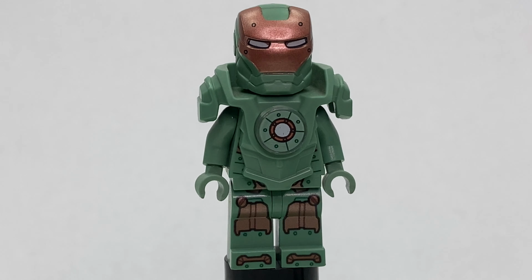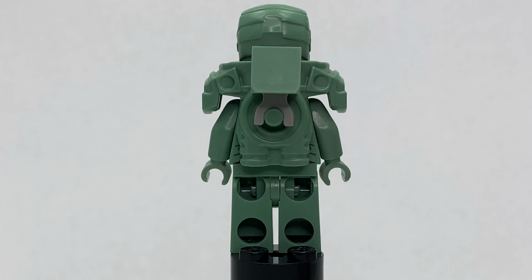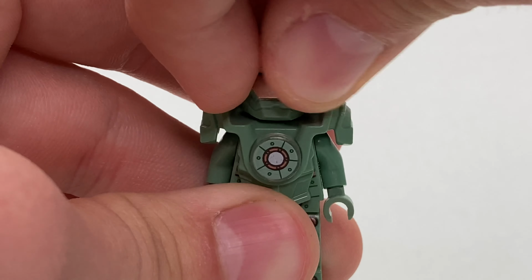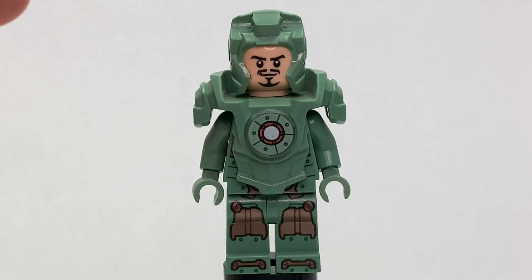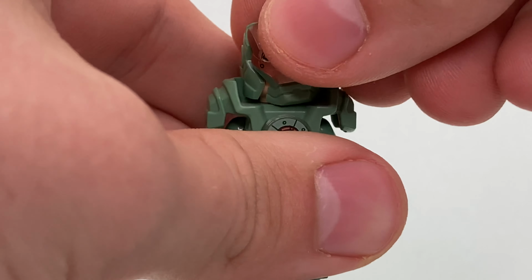So here is the Scuba Iron Man, I think, and it's got some interesting colors here, really outside of the Iron Man that we all know. Lifting the helmet, as you can see, it does have the normal, oops, my bad, the normal Tony Stark face. I think this is the most common one. But definitely a cool fig nonetheless.